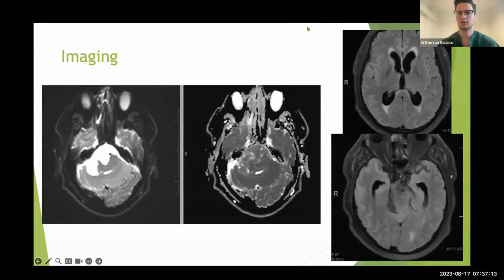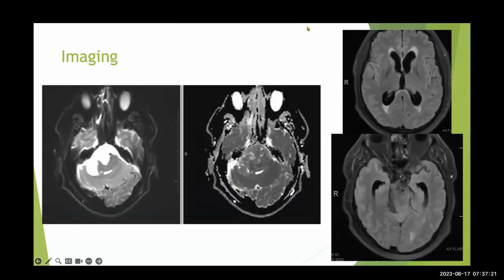Sure. Now, what do you see here? These are some additional sequences and cuts. So on the diffusion, some restriction in diffusion imaging, but nothing obvious on the FLAIR on the right.